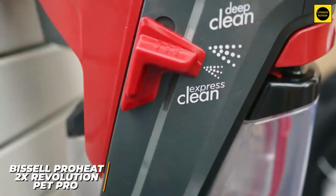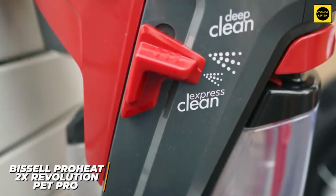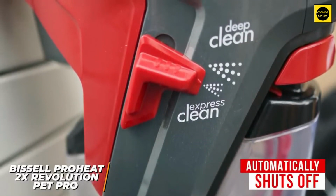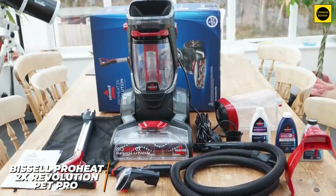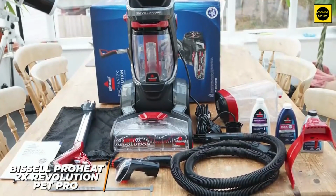You get 2 dedicated cleaning modes, including an express mode to quickly clean and a max clean mode for tougher jobs. Unfortunately, it doesn't actually heat the water, but it automatically shuts off when the dirty tank is full for convenience. It comes with a clean shot pre-treater pedal, a 3-inch tough stain tool, a trial-sized bottle of their professional pet urine eliminator plus oxy, and a 2-in-1 pet upholstery tool.